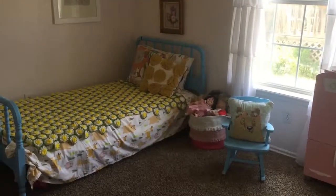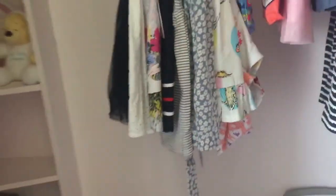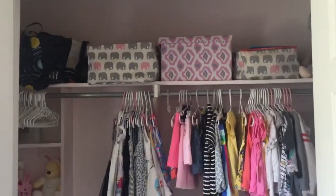Okay, so here's the finished product. So I cleaned out these hair bows, which doesn't look like it's cleaned out, but they totally are. Did not do the sock drawer. All right, so here is her closet. I mean, I feel like it looks much better.